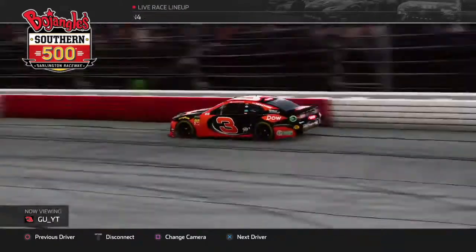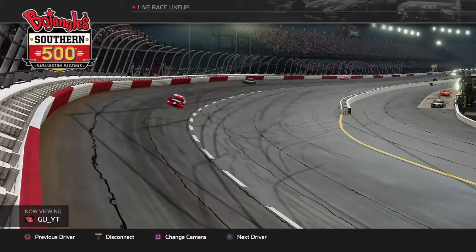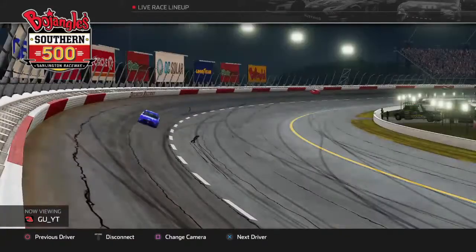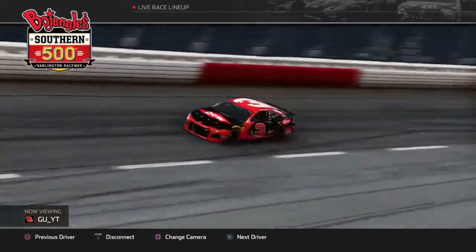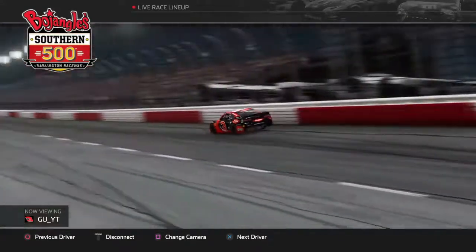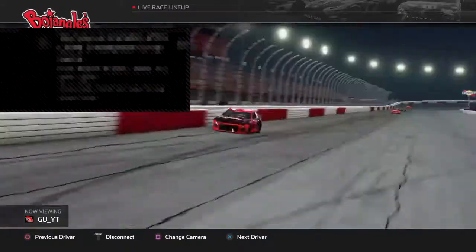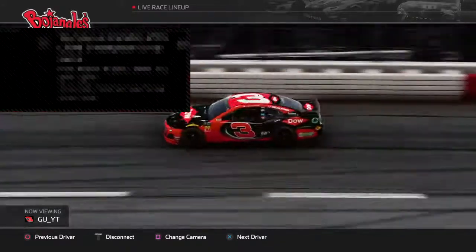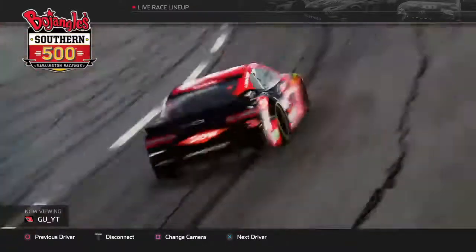As now we are on lap 171 out of 184. We are getting very close to the end of the race as B-Pool now into the outside wall. He's going to dive it down in the apron to get out of the way of the 14 so these guys can battle. But the 14 hasn't gained on the 3. But lap traffic up ahead could change everything.